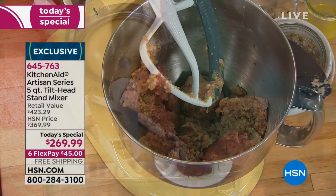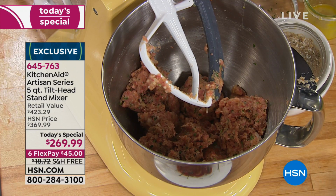Okay, we're making meatballs, and that's with that wonderful vintage yellow that we are calling Majestic Yellow. Everyone's been flipping out over that yellow color.